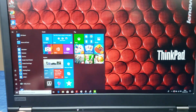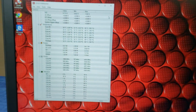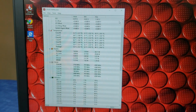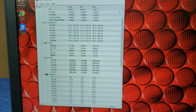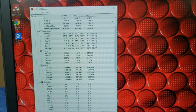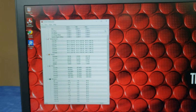The thing that we probably want to take a look at is the effects of having more power in this laptop. Looking at this particular chassis, Lenovo hasn't really changed the cooling that much. We haven't done anything heavy, but you can already see 96 degrees. We've definitely seen higher, high 90s, running Windows Update.